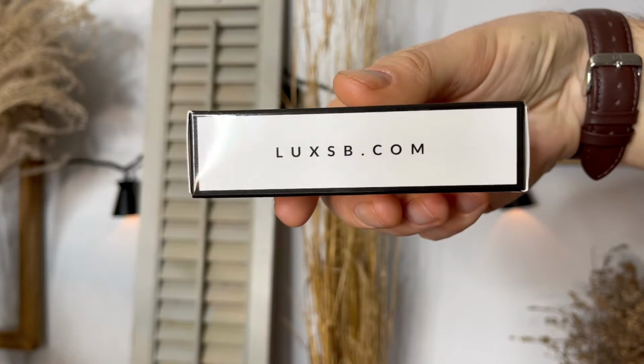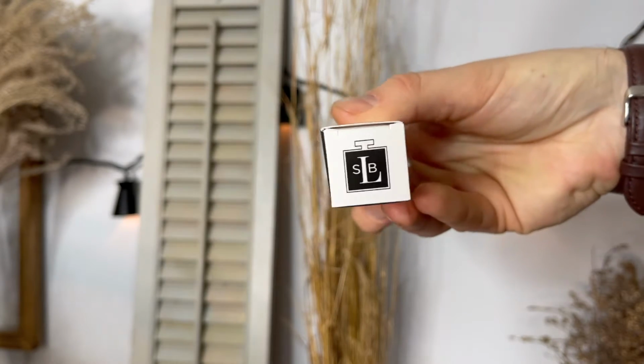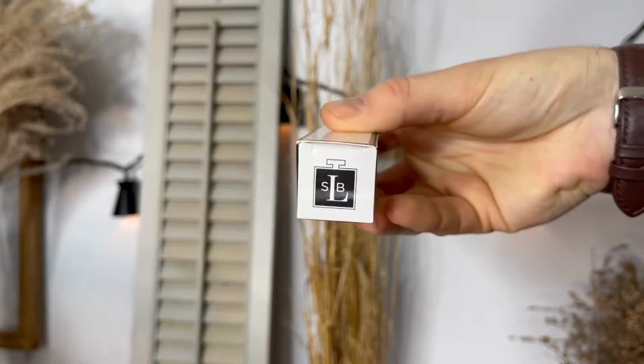So let's start off with this one right here. First and foremost, presentation, guys. The box is very sick. It says LUXSB.com. There's a logo right there. Yeah, it's very simple. Love it. Does look luxurious. I definitely appreciate the packaging for sure. So let's open that up.